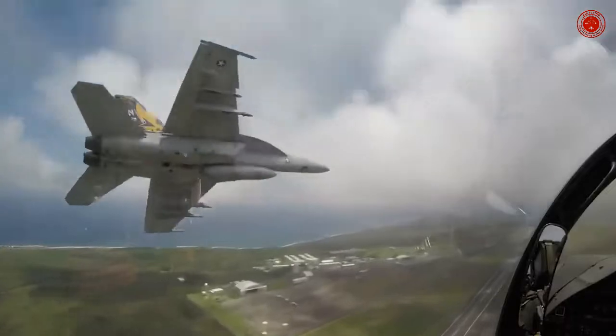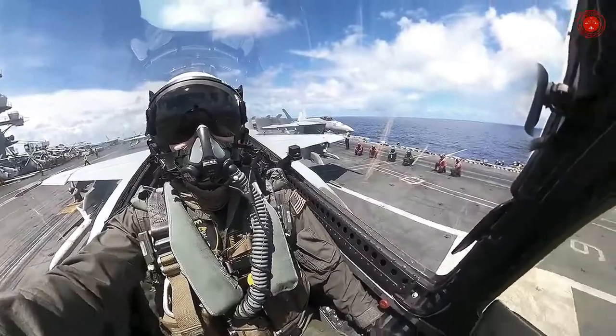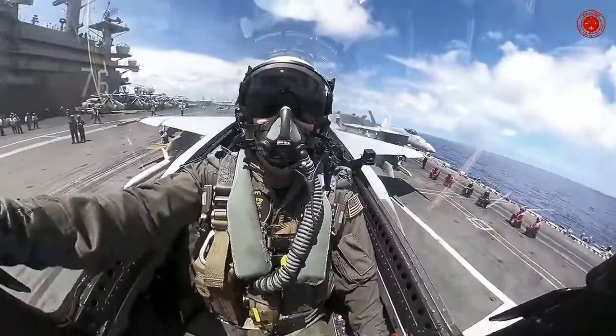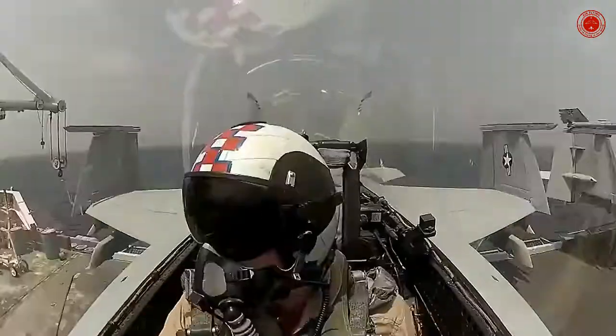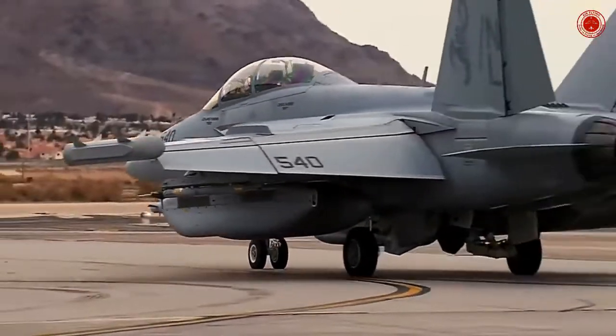Which is better, F-14 or F-18? The F-14 is much faster and more powerful than the F/A-18, with a top speed of Mach 2.34, while the Super Hornet reaches Mach 1.8. The F/A-18, however, is more agile than the F-14 as it only needs one pilot instead of two.